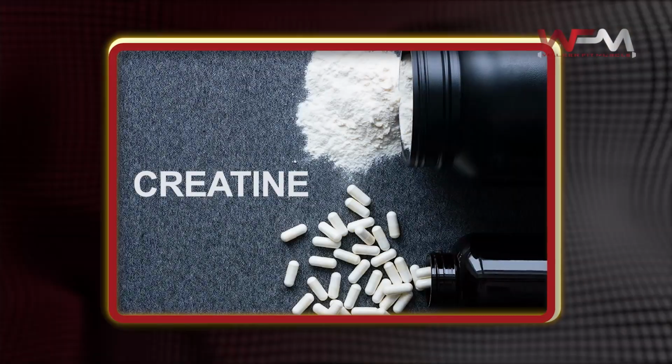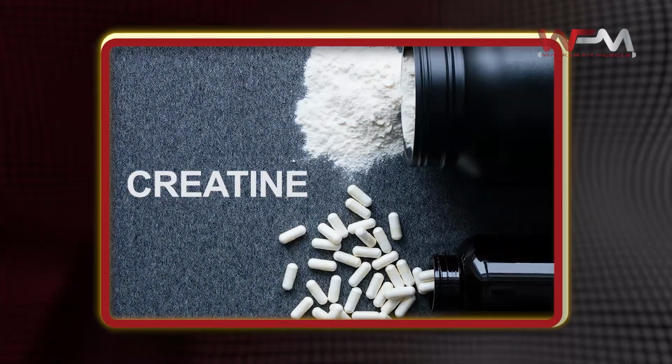All right, with that said, if you do mix your creatine into a liquid, try to drink it within a reasonable amount of time. Otherwise, creatine will actually degrade in the liquid into creatinine, a waste product that isn't usable by your body. This is also why you want to stick to powder or capsule forms of creatine if you can.